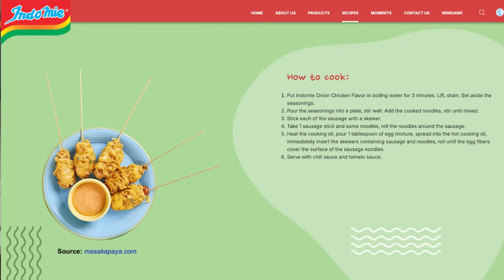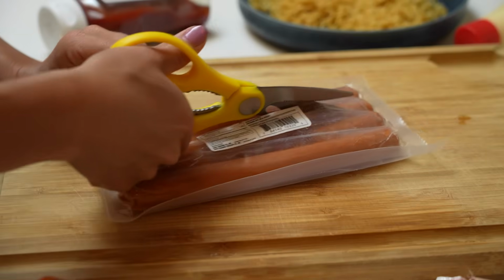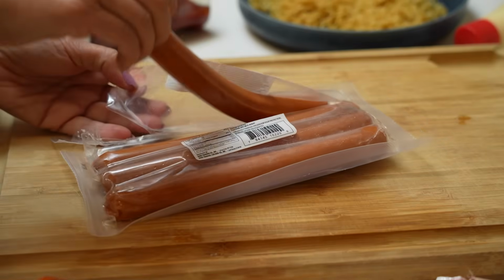One of the things that I think is so interesting about this recipe is that it is on the official Indomie website, so this is an Indomie sanctioned recipe. If I had to make this, I would use Indomie Goreng because it has a distinctive flavor.